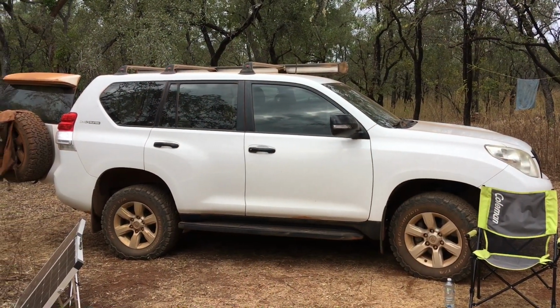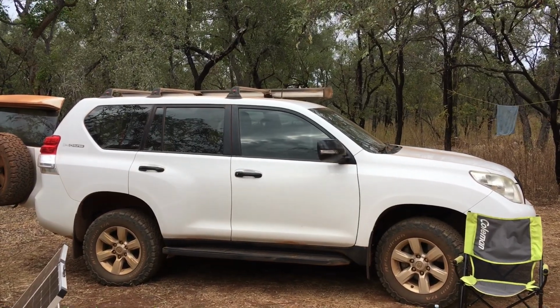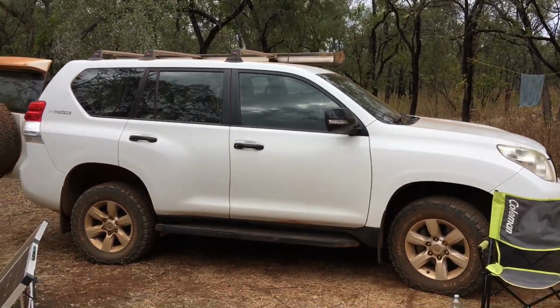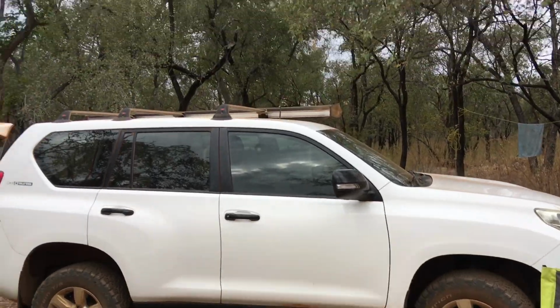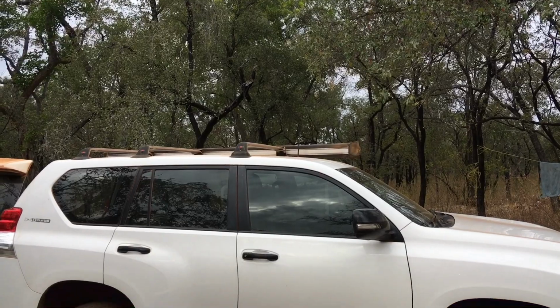Happy days. This is a 2013 150 Dad's driving, and he said no dramas at all. See, it's just a reliable setup. No bull bars. Just got the Dobinson suspension, the KO2s, the Toyota cross roof bars. Trust me, that awning will fall apart sooner or later.